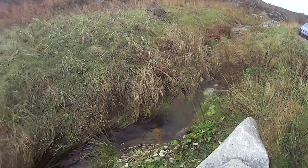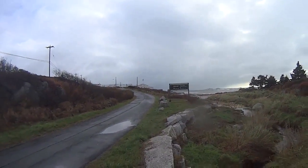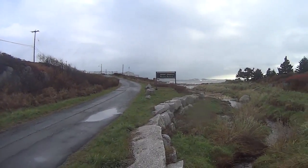found a nice, pretty stream leading on down to the ocean. You can definitely see the waves. I'm gonna get up to those rocks over there, get a better view of them.